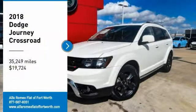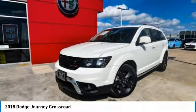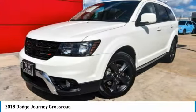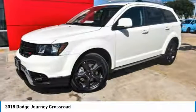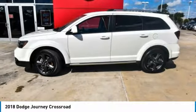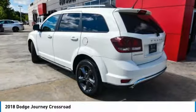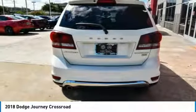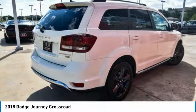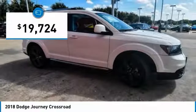Stop by and take a look at the 2018 Journey. Dodge Journey combines the practicality of an SUV with the comfort of a car, all while boasting a style all its own. The Journey's optional third-row seat, along with innovative features like a chilled beverage cooler and in-floor storage bins, make it a good and affordable alternative to a traditional minivan and is priced below $20,000.